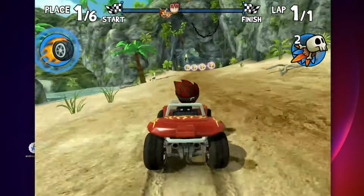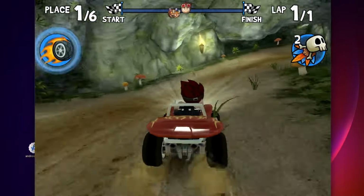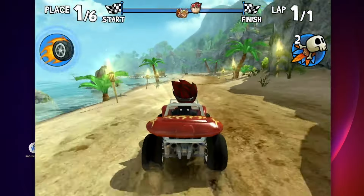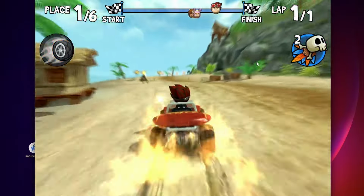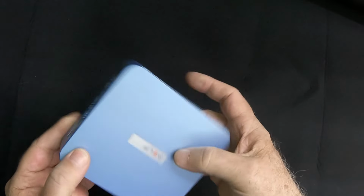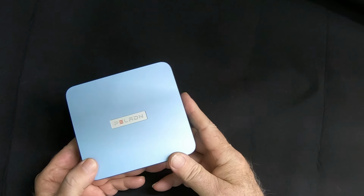Yeah, I would say it'll play most games like this without a problem until you get to the higher-end ones that are high intensity. Then it's going to jerk on you a little bit. But yeah, it works great. Now, this would not be the mini PC I would buy for that, but this one did outperform my expectations.